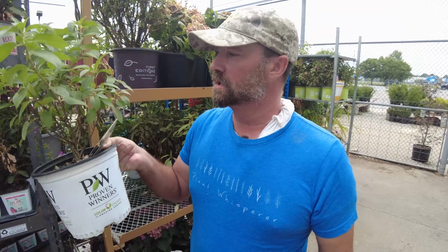Let's see what we can do on some of these, because these are a showstopper. I'm loving them. I'm just going to go ahead and bite the bullet. I'm going to get every last one of those 1 gallon Bobos, and then I am not leaving here until I can get a good deal on them. I'm not a little guy either, so I'll fight some people for them too.